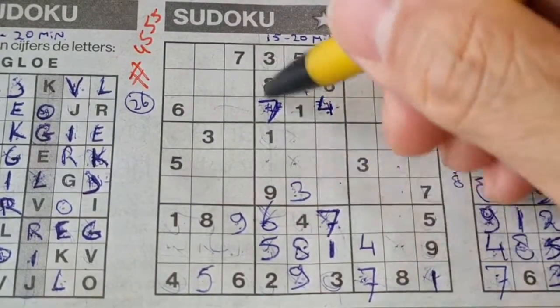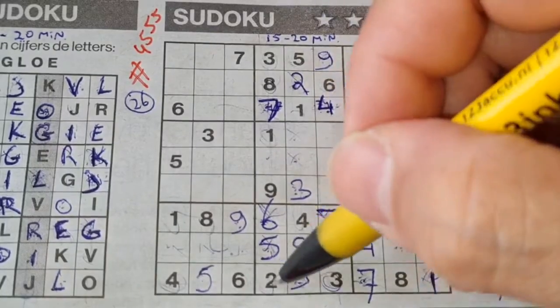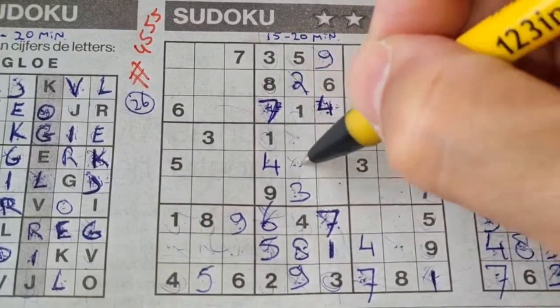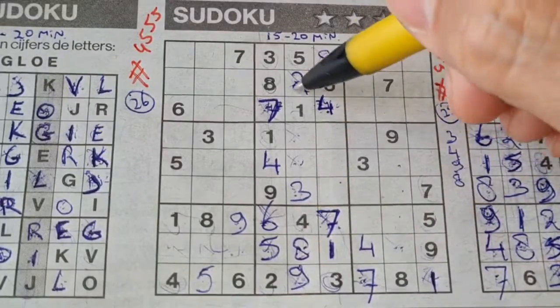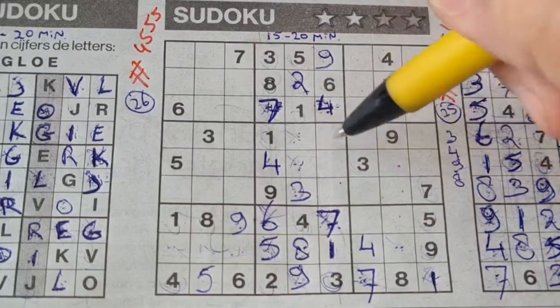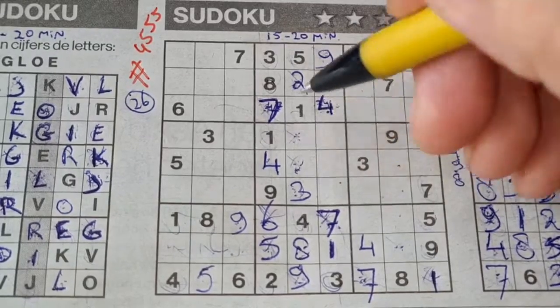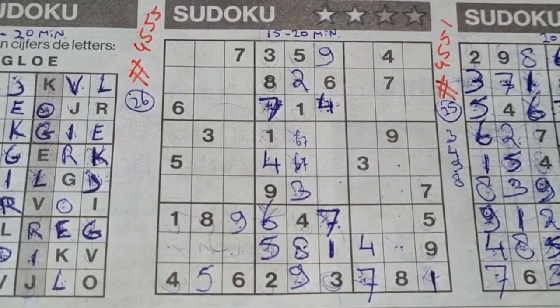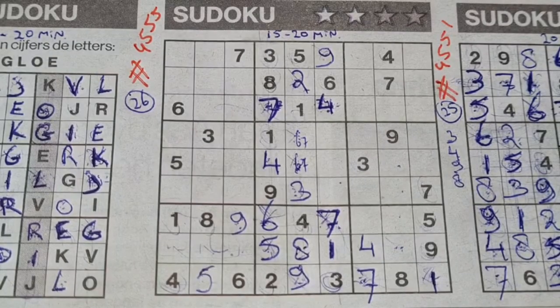1 box left in this column. 4 is missing. 2 numbers left in the middle column. 4 numbers, the 5, the 6 is missing, and the 7 is missing. 6 and the 7, let me mark those 2 boxes. Yes, yes, yes, yes.